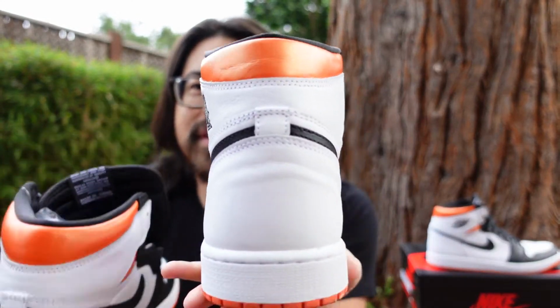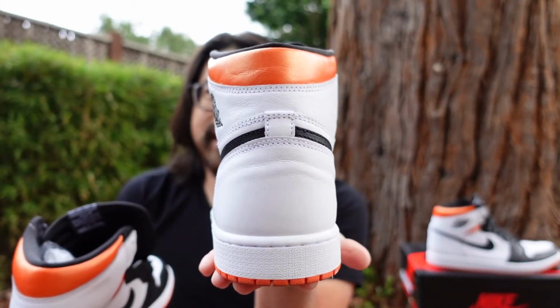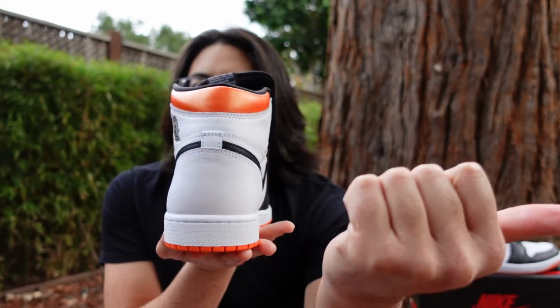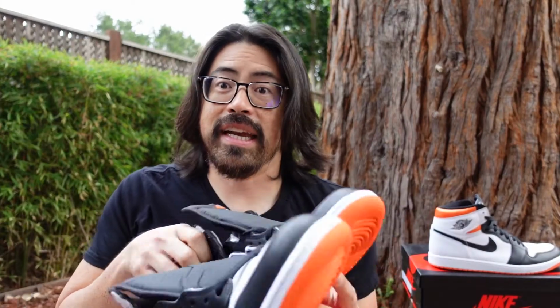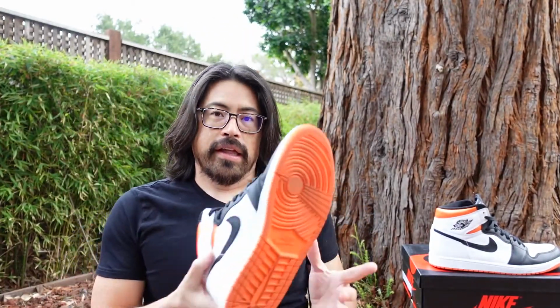Here's what it's supposed to look like. You see how that's very much up and down? Now take a look at this one. It's leaning off this direction very badly. So, yet again, another pair that, in my opinion, I understand why they sold it, but I wouldn't select it. That's no good.